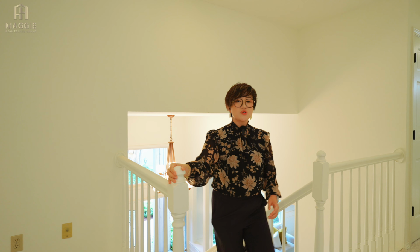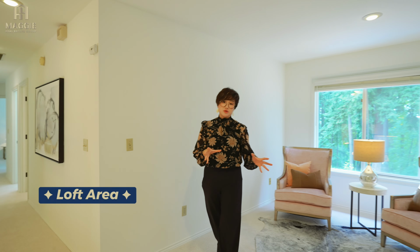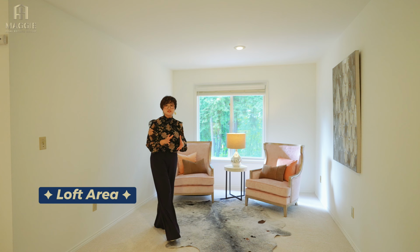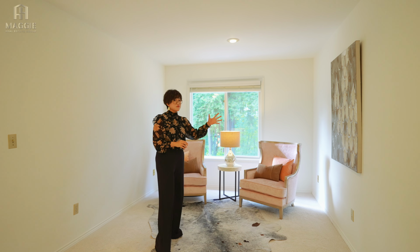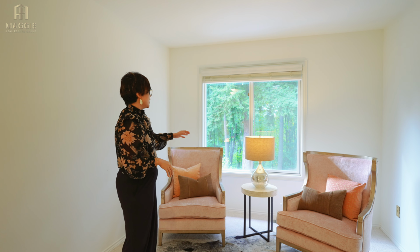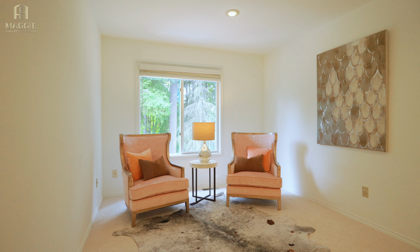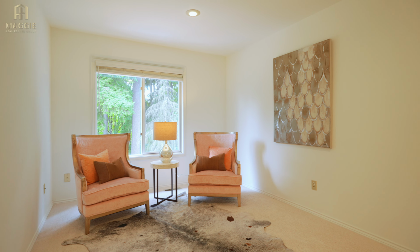So coming to the second level of this house, this is a loft area. It's really nice to put in some chairs or shelves for reading. This is really a good space to hang out. And then through those windows, you can look at the view of the backyard. So great natural light as well. And on this level, we have 3 bedrooms, 1 bathroom. Let's check out one of the bedrooms.